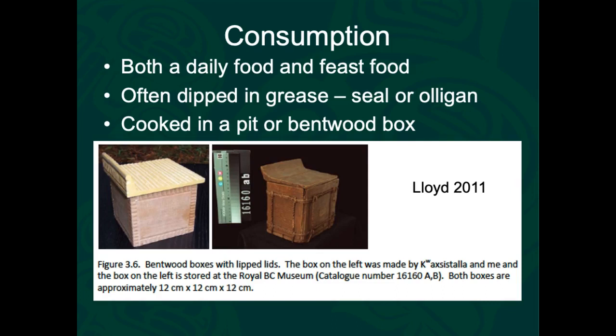So when we think of traditional Salish sea foods, salmon, clams, things like that, maybe deer, come up to the top of our mind, but sources of carbohydrates were relatively difficult to find. And so things like Pacific silverweed that have a high carbohydrate value are vitally important in the traditional diets.